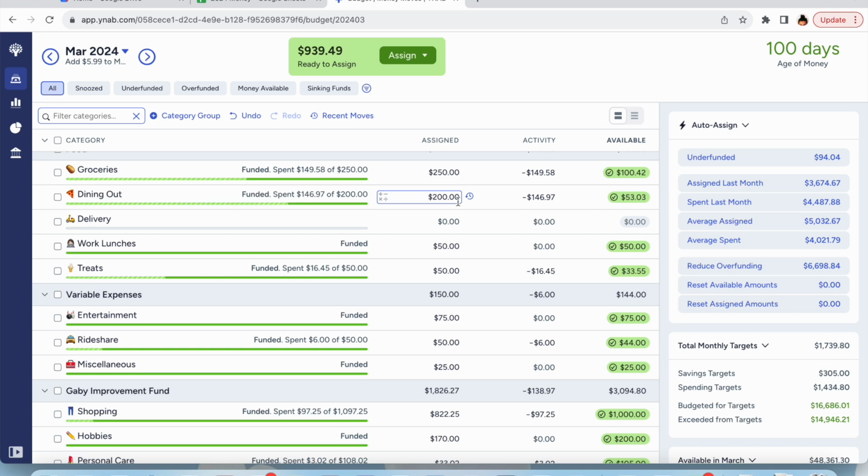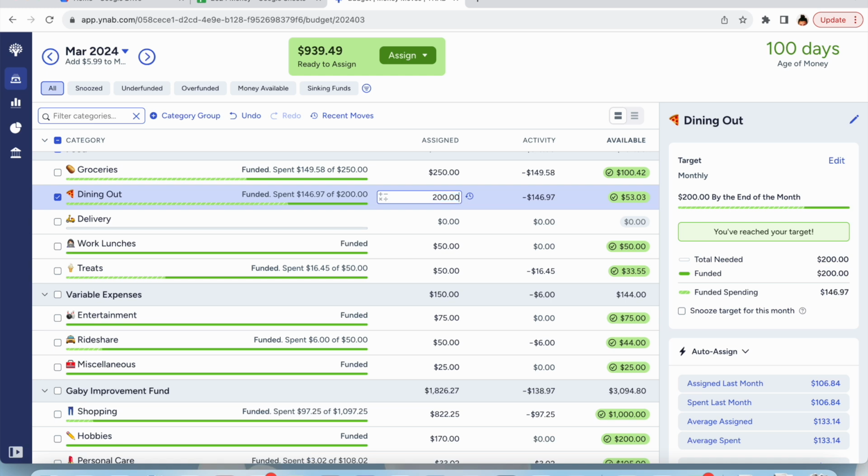How much do I want to send? Or do I want to let it just be over budget and fund it with my final paycheck of March? No, that's silly because I have money. No, we're gonna take care of it now. I think I'll just send $30.